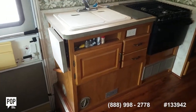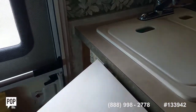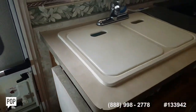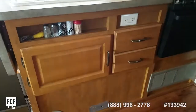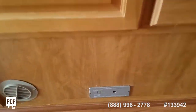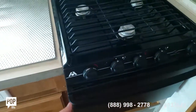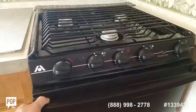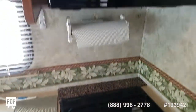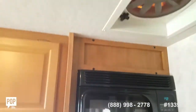Love the kitchen layout. Dual basin sink, countertop extension for when entertaining. Tons of storage above and below with drawers. Got your safety in mind with the LP gas detector. 3-burner stovetop by Wedgwood. Nice size oven as well. Samsung microwave. Rooftop vent.